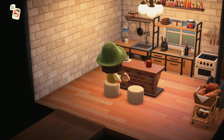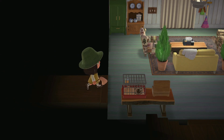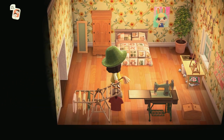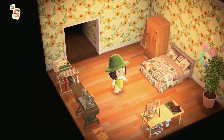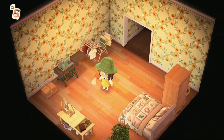Everything matches so well. Just all the colors, they go so well together. Oh my gosh, how am I gonna pick a favorite room? At least we couldn't go into the back room, so we don't have to worry about that. All right, let's head to the right next. Ooh, I love this wallpaper. The sewing machine. This is a great room. Oh my gosh, that quilt though. What is that? On the bed? I absolutely love that.